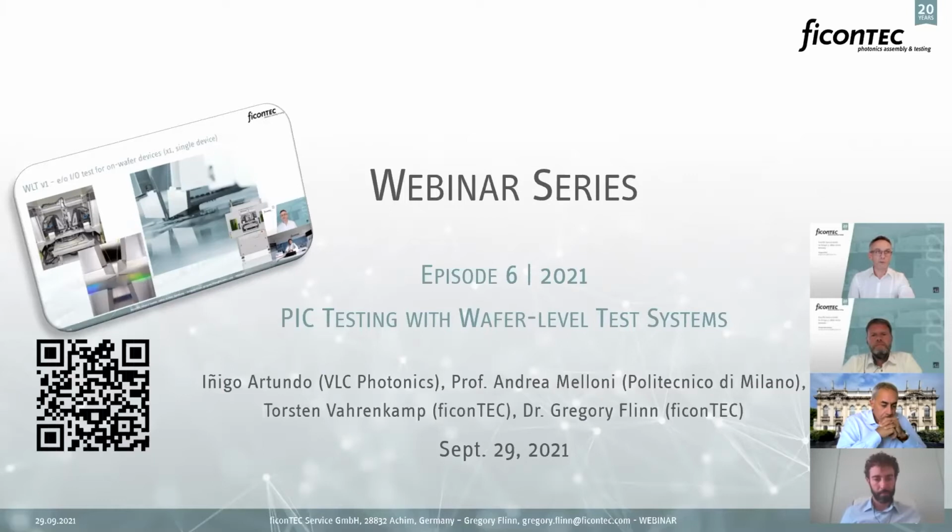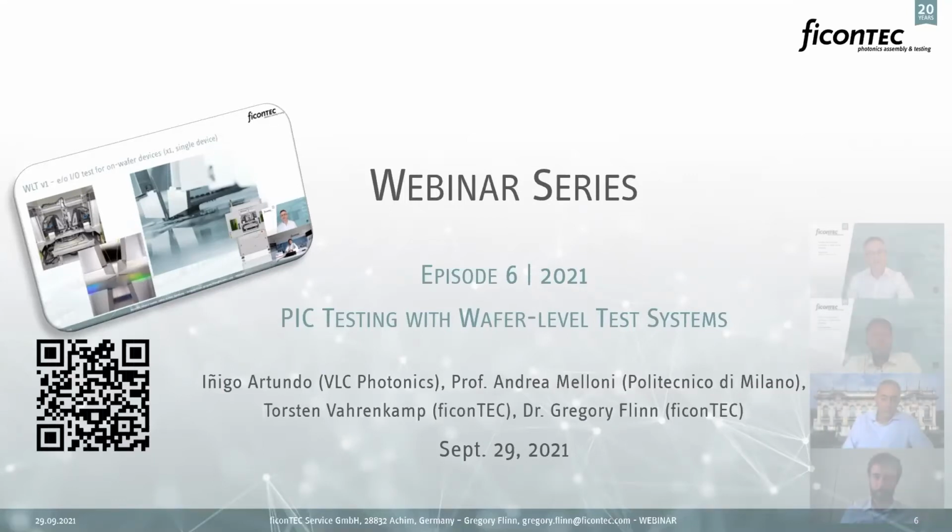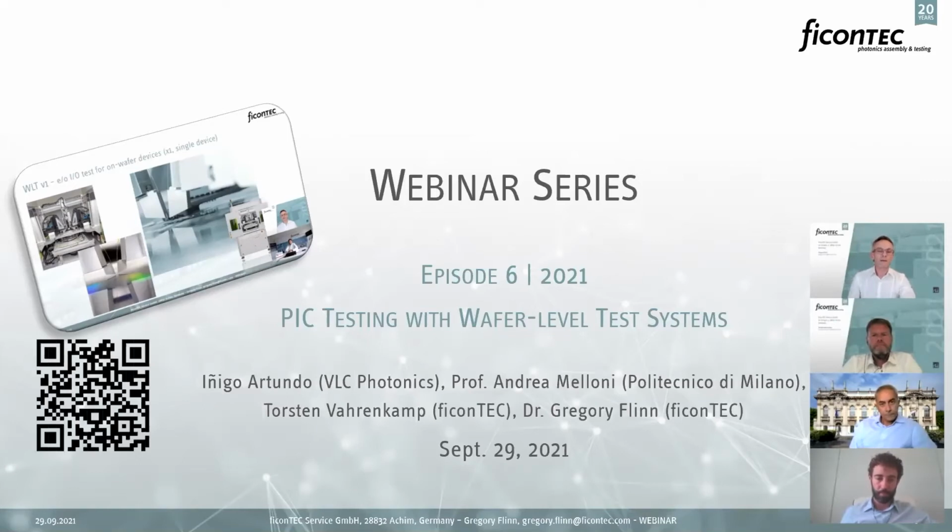First point I want to make here, we will be talking about PIC testing with our wafer-level test systems. An important point to make is that at least from ficonTEC side, this material has to a large extent been presented before, so we will not be repeating it here. Instead, we will be giving the stage first to Andrea and then to Inigo. And if you wanted to see what ficonTEC has presented on this topic beforehand, then you need to look at episode 4 back in April.